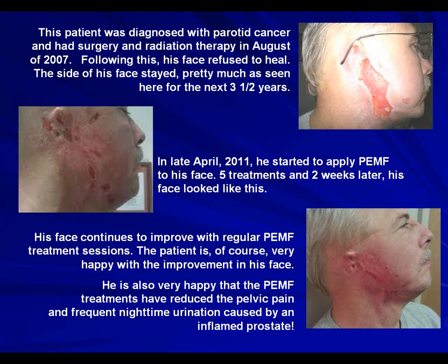So, I want to elaborate on that a little bit, because he came in the office one day, and I started getting that butterfly that I would treat his face with ready, and he said, "Doc, can we treat down below first?" And I kind of chuckled, and I said, sure. He says, "You don't understand."